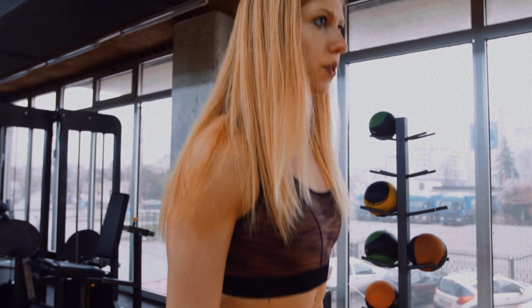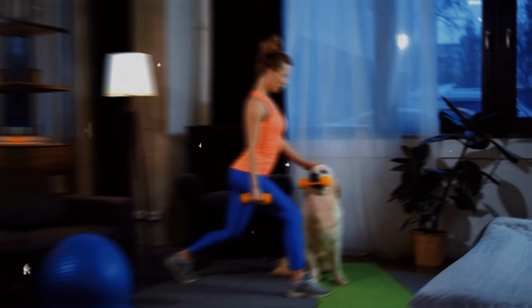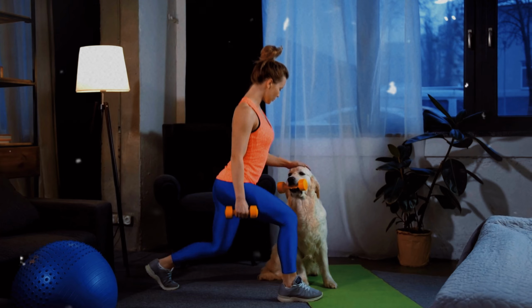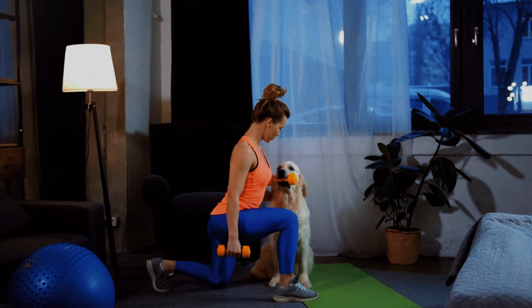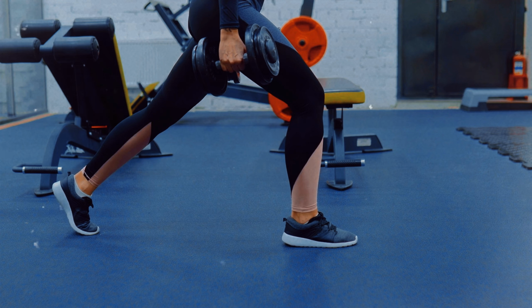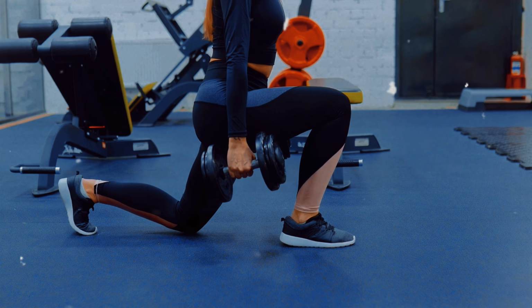To perform the reverse lunge with dumbbells, start by holding a dumbbell in each hand with your arms at your sides. A common mistake is leaning the torso forward when stepping back. This reduces stability and increases the risk of losing balance. Instead, keep your torso upright and focus on a fixed point ahead to aid stability. Step back with one leg, keeping your chest up and core engaged. The knee of your front leg should be aligned with your foot and should not go past it.